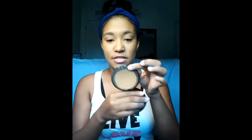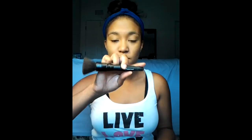So next, I'm just going to apply some lip balm just to moisturize my lips. And the next thing I do is I go ahead with my foundation. And here I'm using Studio Fix by MAC and NC50. And this is what it looks like. And I'm just going to use an e.l.f. powder brush to apply that.